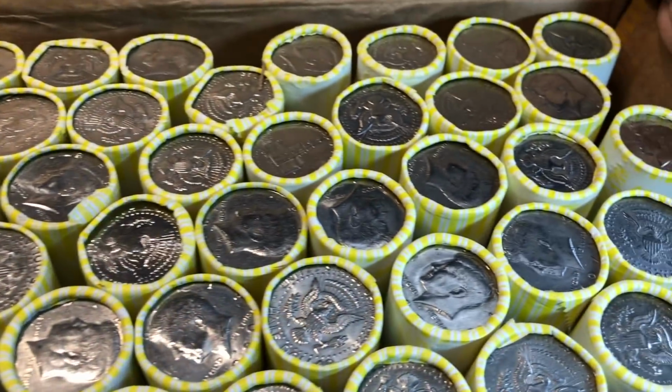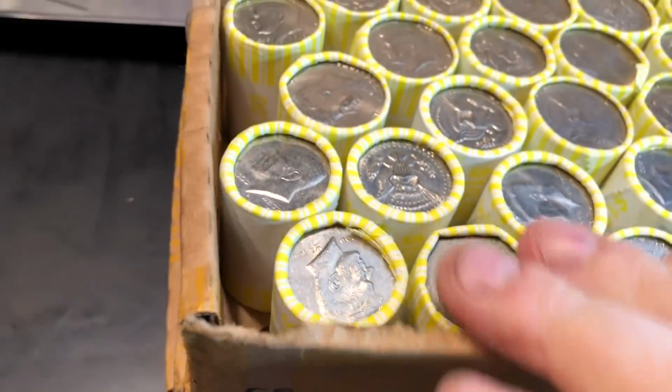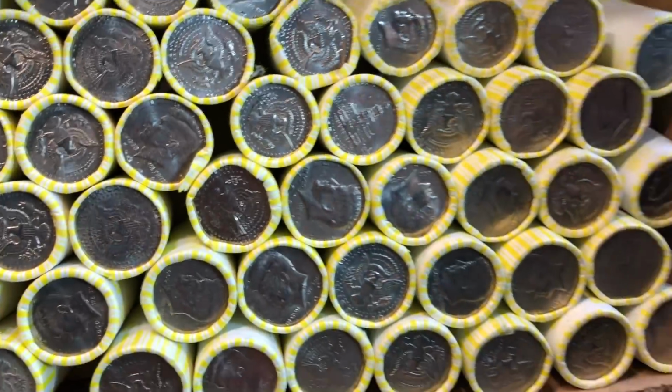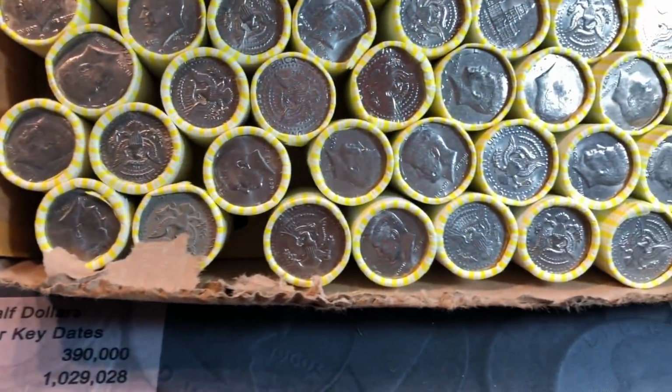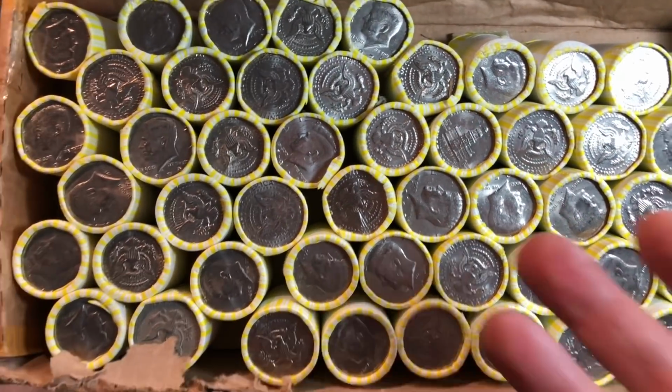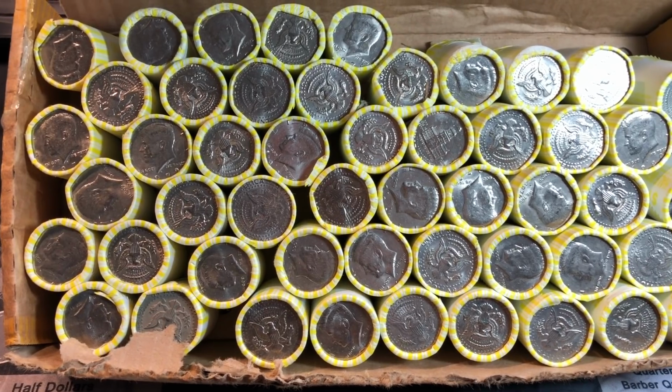I am taking a quick peek and I don't see anything screaming silver, but that's about par for the course for me. So let me go ahead and start getting into these rolls, and we'll see if we have anything silvery or variety or proof or foreign to share with you all.